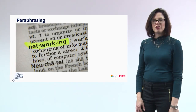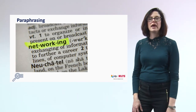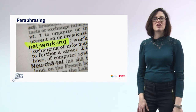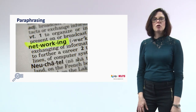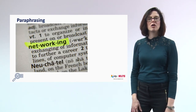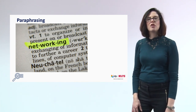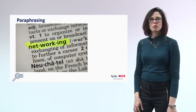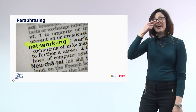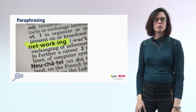Let's turn our attention to paraphrasing, changing a word or phrase for an alternative with the same meaning. This is a very important skill, not just for writing, but for all parts of the IELTS test. If you're going to use a wide range of vocabulary, then you need to be able to paraphrase. We'll focus on the Writing Task 2 question to illustrate paraphrasing.